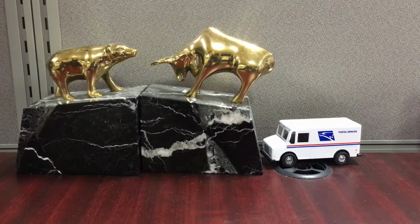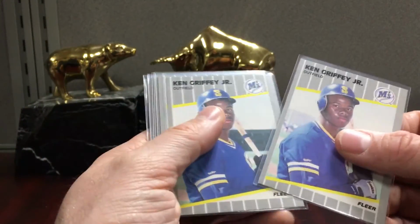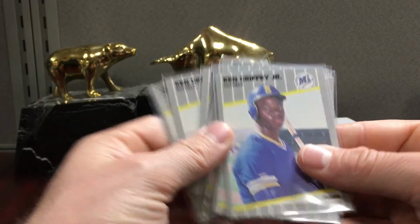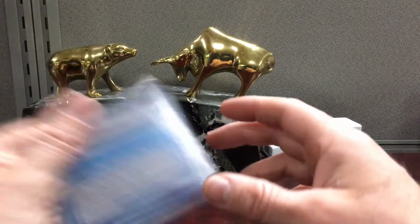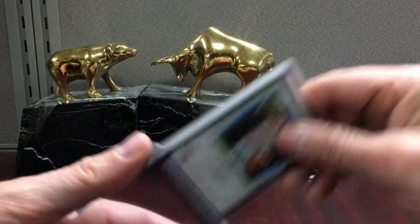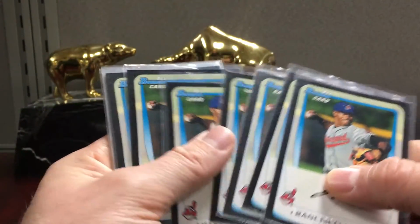Here's some Griffey Fleers. '89 Fleer Griffey. 9 of them. And then Lindor. This would be Bowman Draft paper. I think there's 10 of them.